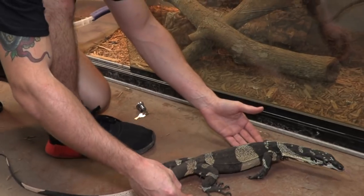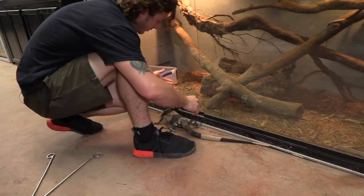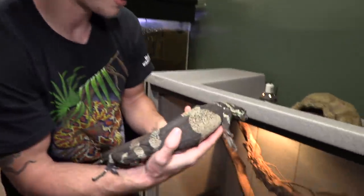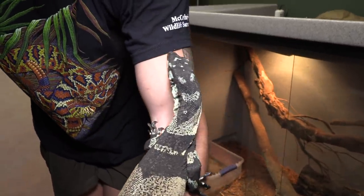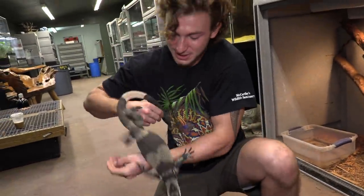Come on. It's okay. He's still got that jack-o'-lantern face. Relax. He's still got that jack-o'-lantern pattern right on the back of his face. Look at that. He is such a cool looking monitor lizard. I love him so much. And to see him grow from a tiny little gecko from where we first got him is insane.